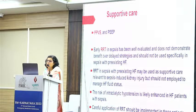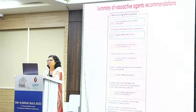kidney injury. Now the risk of intradialytic hypotension is slightly enhanced in heart failure patients with sepsis, so keep that in mind. And careful application of RRT should be implemented in these patients because they might go into an overload.